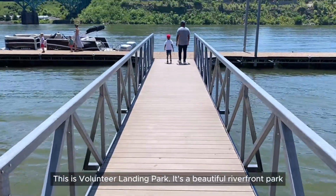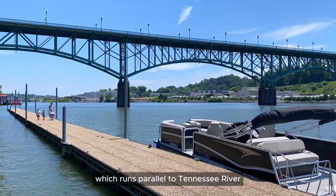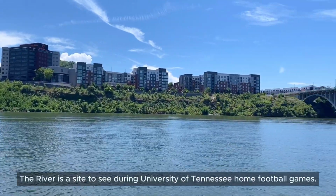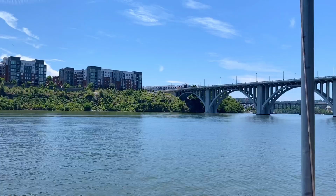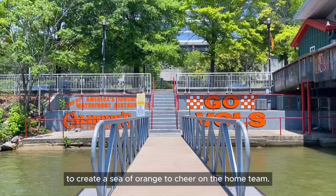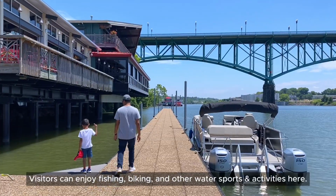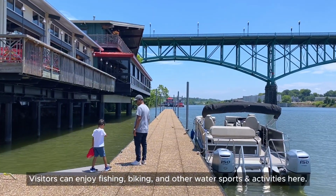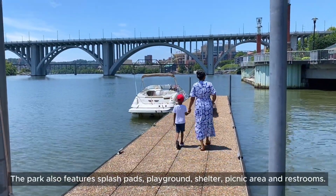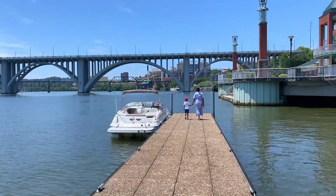This is Volunteer Landing Park. It is a beautiful riverfront park which runs parallel to Tennessee River. The river is a sight to see during University of Tennessee home football games. The Vol Navy lines the river along Volunteer Landing to create a sea of orange to cheer on the home team. Visitors can enjoy fishing, biking and other water sports and activities here. The park also features splash pads, playground, shelter, picnic area and restrooms.